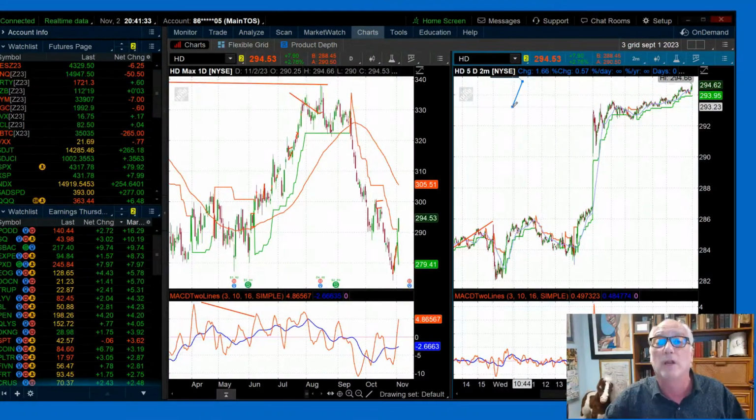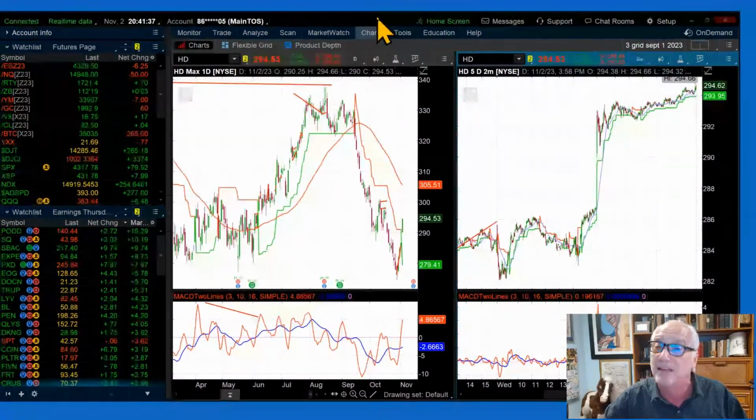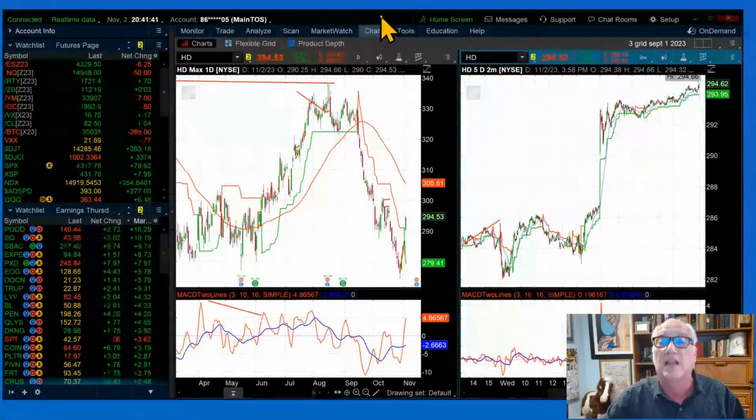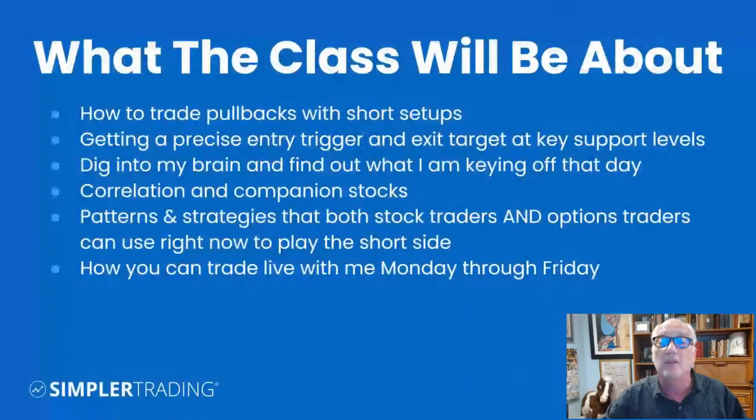On the other hand, when it goes up parabolically like that, I'll be looking for reversal patterns and consolidations afterwards. In the class, I will be going over reversal patterns, how I find them, chart patterns, what a top looks like. But you know what? You can go to Investopedia and look at tops. I show rollovers. What is a rollover? What indicators? What consolidation patterns? And what stocks and options I use to take advantage of those pullbacks.